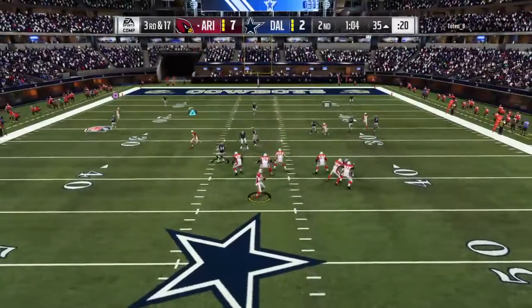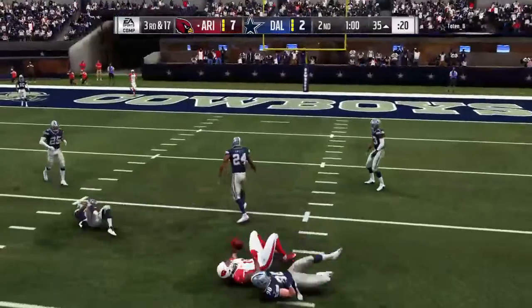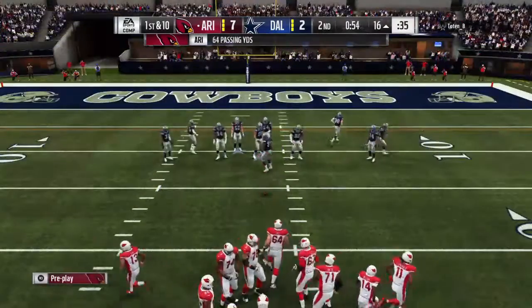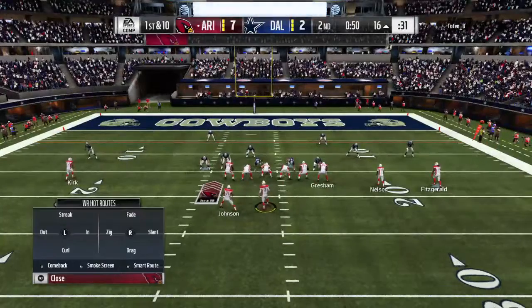3rd and long here for Rosen. And he's got Fitzgerald. And he gets this one all the way down inside the 20-yard line. He's got his first catch here before halftime, and it goes for a first down. Gone!